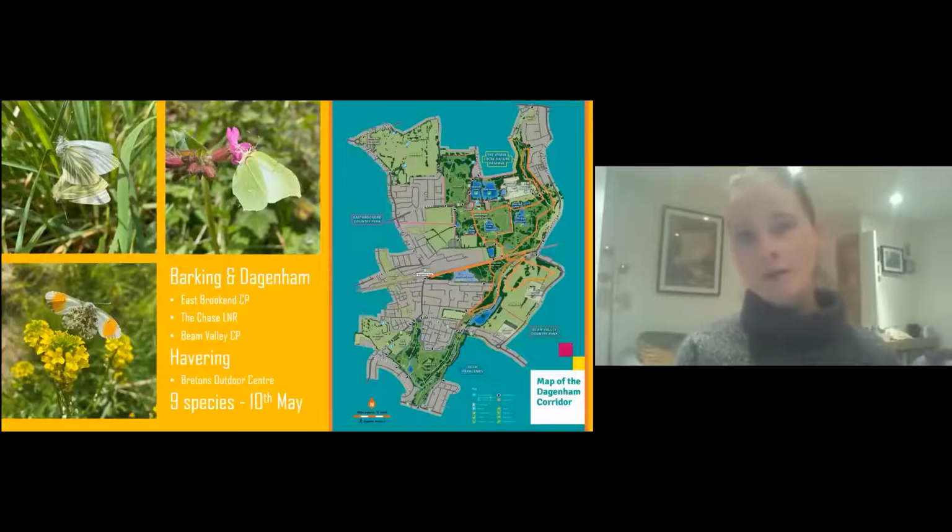And I would really encourage anyone who's close by to have a look round in this area. I walked for about 9 miles during the day, very rarely leaving green space except to cross railway tracks, and saw 9 species within that time, which for that time of year was a really good count. The green veined whites seen pairing here were in East Brookend Park, and they became my eventual tick in the box for Barking and Dagenham. And the orange tip, that herald of spring that was mentioned earlier, became the tick for Havering. And so it was a really wonderful start that turned around that wet May weather.